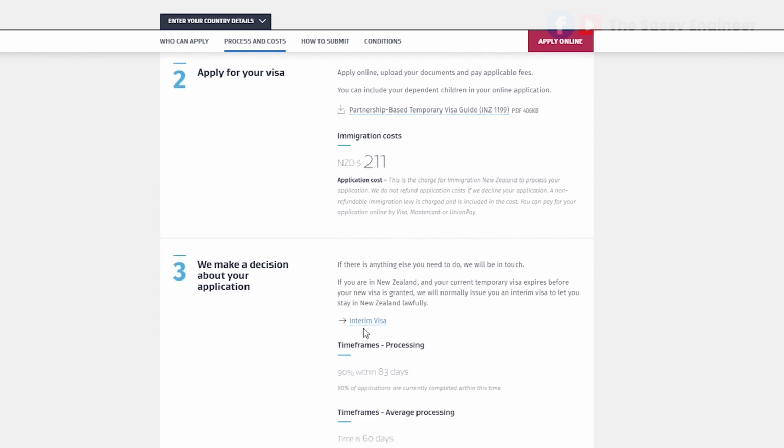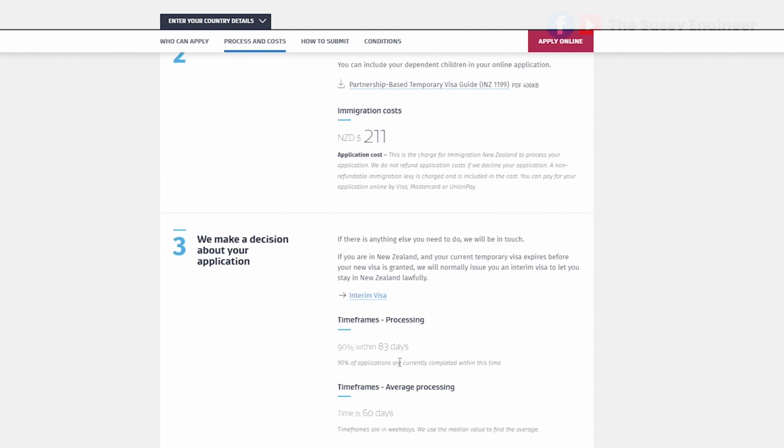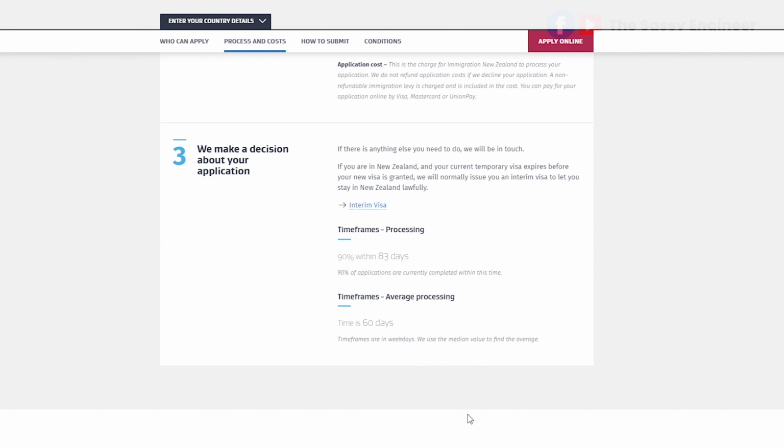Once that is done, the waiting begins. If there's anything else Immigration New Zealand needs from you, they will get in touch. This is the current processing time for this visa, but there is a very high demand for this visa, so there may be large numbers, so expect that the processing time can be longer than what you think. And I would always advise, don't book any non-refundable tickets till your visa is approved.